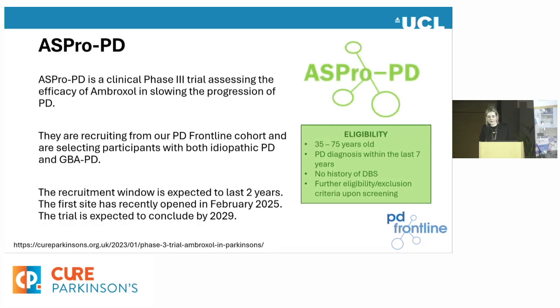So how a referral works from PD Frontline's perspective is that when participants get their GBA and LRRK2 sequencing results, we then screen them for all of these preliminary eligibility criteria. We'll get in touch with them, usually via email, but if we can't get in touch with them then we'll give them a call and ask for their consent to refer their details onto the NHS trial sites.